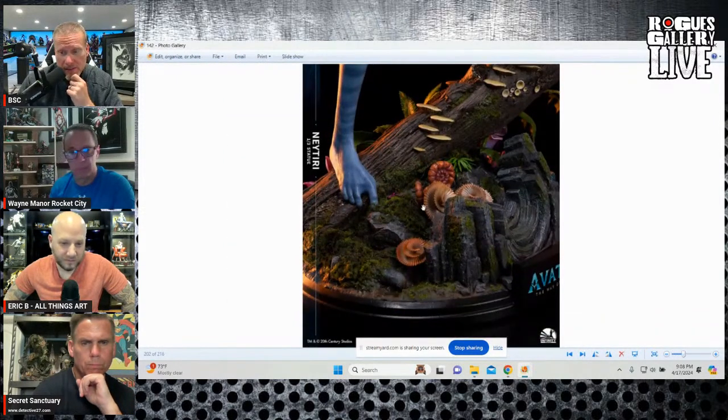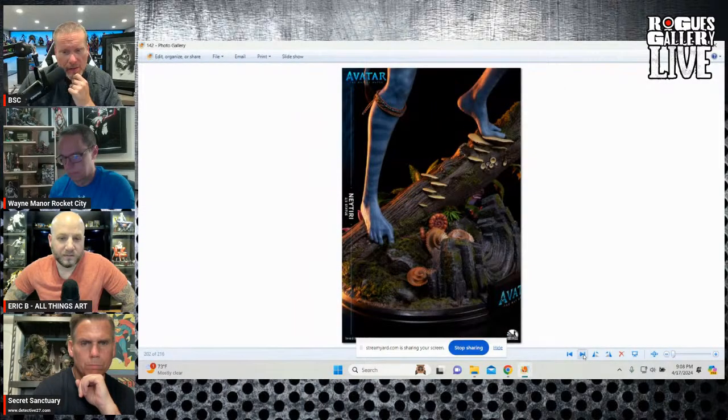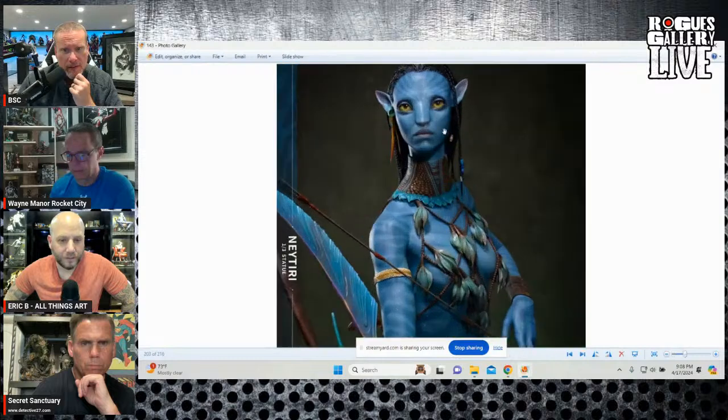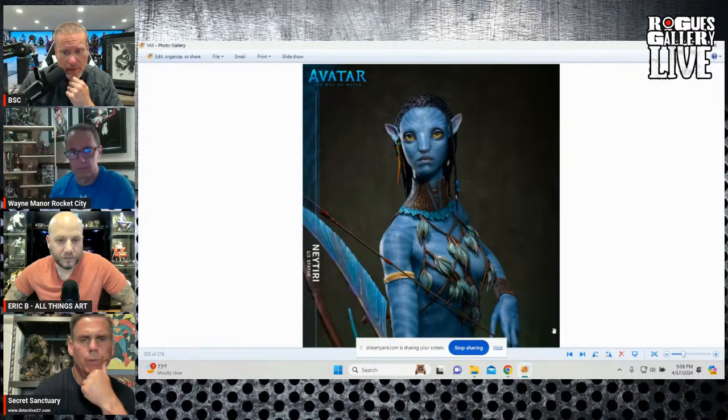Here's the base, at least of this version, but I thought it looked really nice. It looks great. Especially, I just think the likeness is perfect. Wasn't the edition kind of small? I think so. I don't think it's very big on this one. I think it's pretty limited.